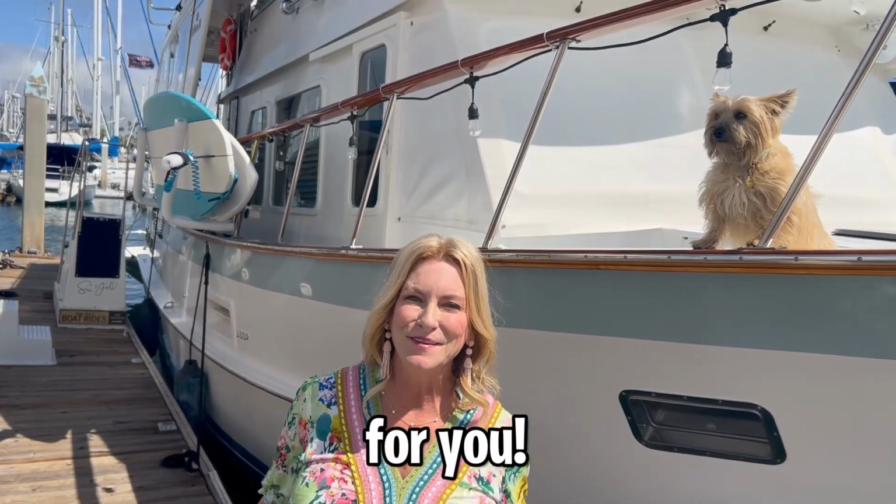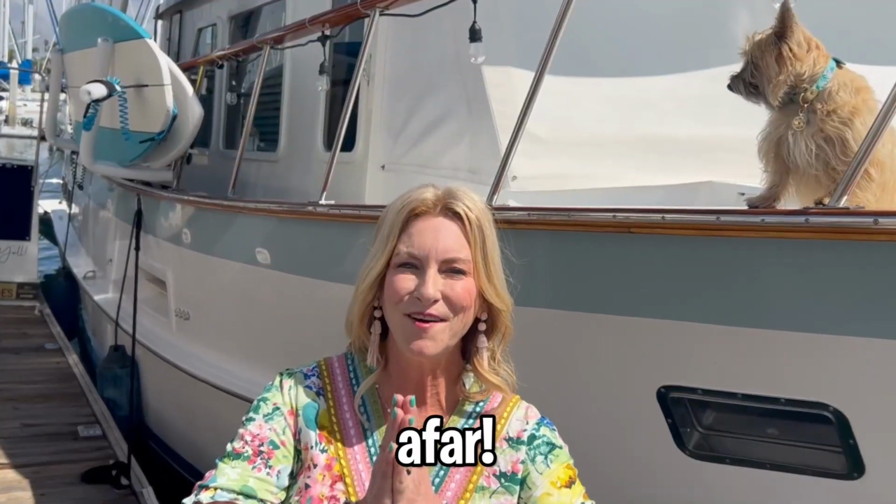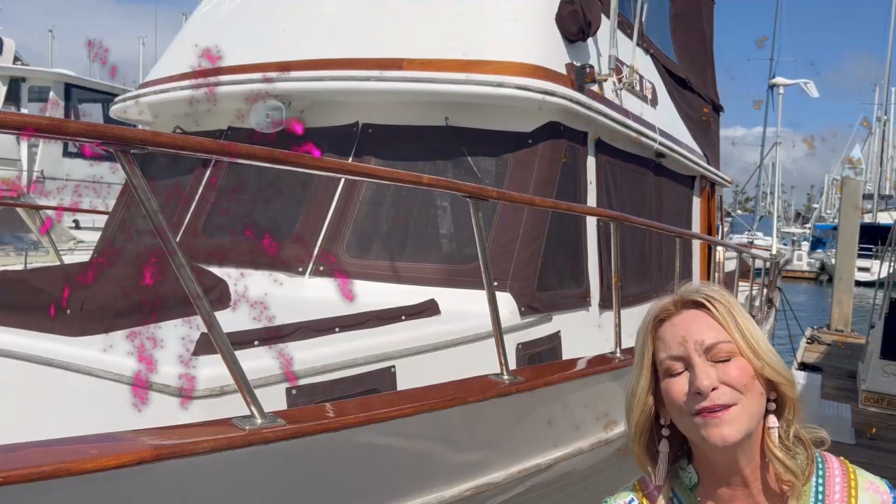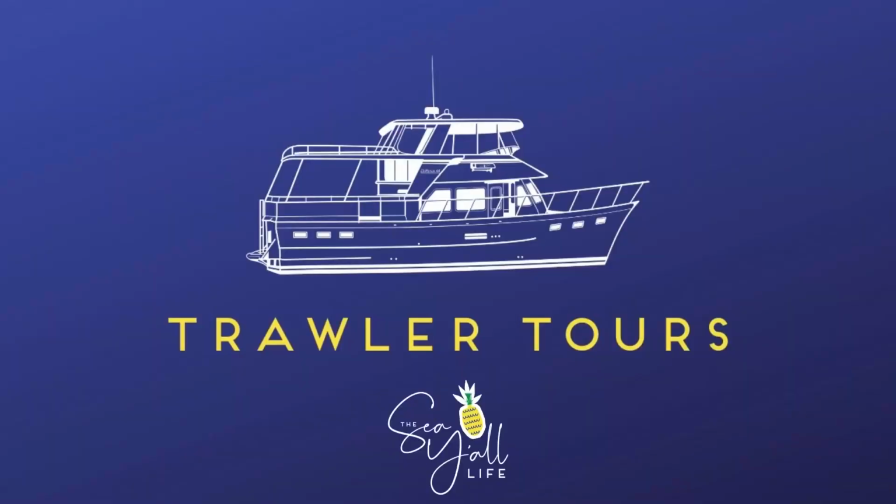We have a real treat for you today. We are traveling afar to bring you another trawler tour. Just kidding. Actually, we're just gonna go right here. Our next door neighbors and their beautiful CHB trawlers.